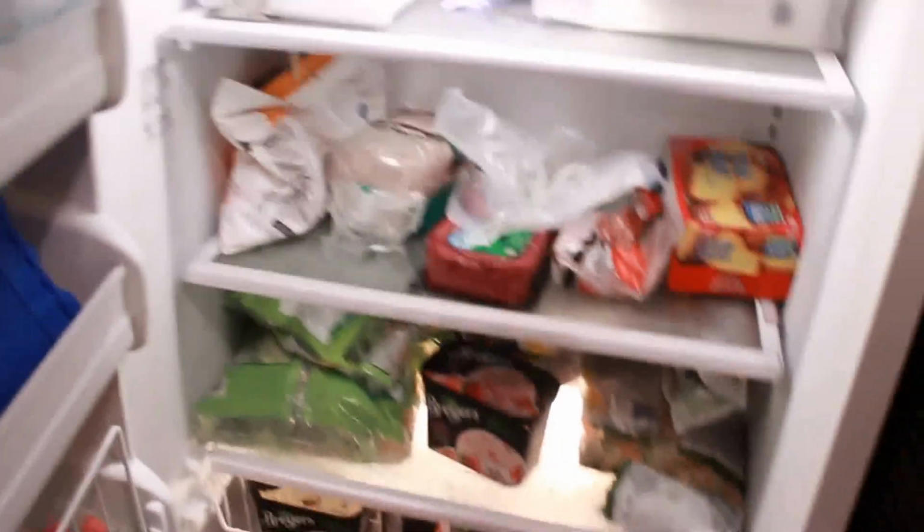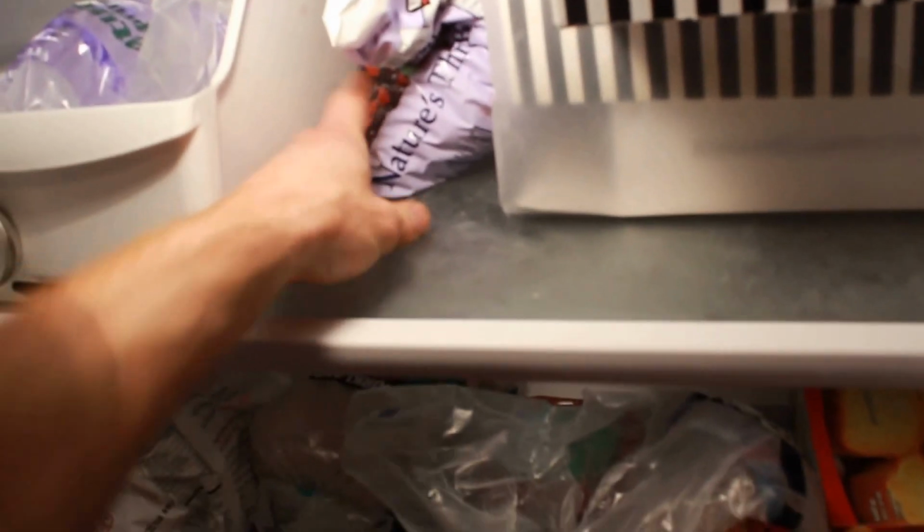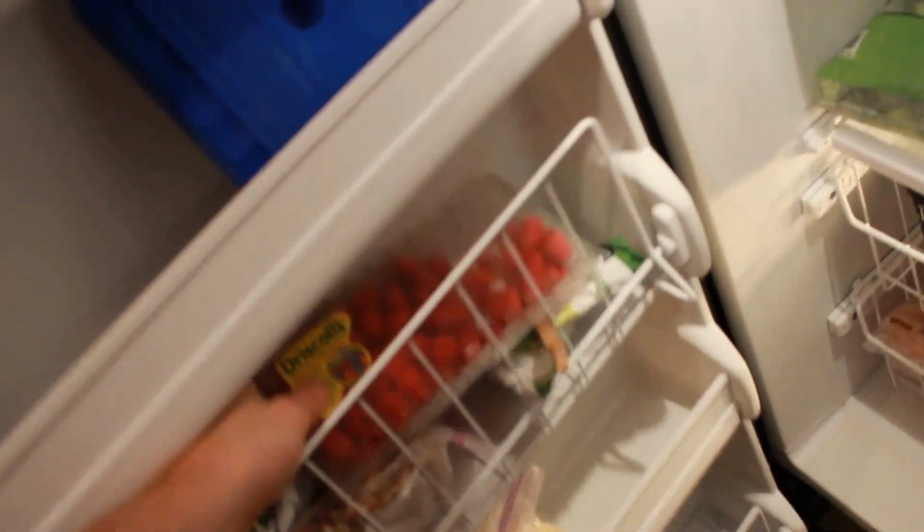Let's go out here to the freezer. Starting from the top, we've got some blueberries and raspberries frozen for any kind of protein shake or mixtures I want. I also have some fresh raspberries in the door.